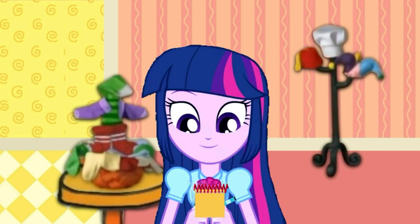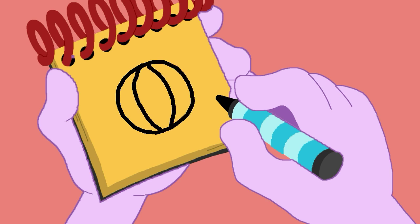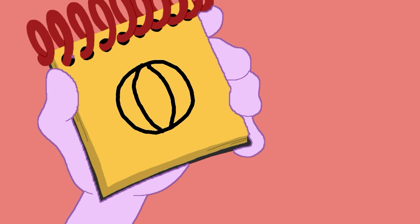Okay, so, a ball. To draw this ball, we make a circle. Then a curved line here, and here, and there. A ball.